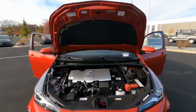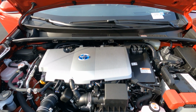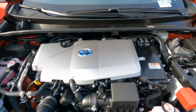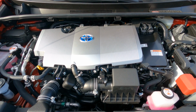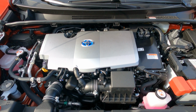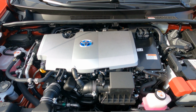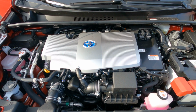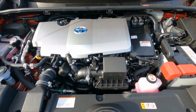So under the hood on the Limited Prius, in fact all Prius have the same engine. This is a 1.8 liter 4-cylinder gasoline engine. It's a 16 valve engine, and it's connected to a CVT automatic transmission. Horsepower out of this is 121 horsepower, and this is the front wheel drive edition. It's also available as an all-wheel drive.